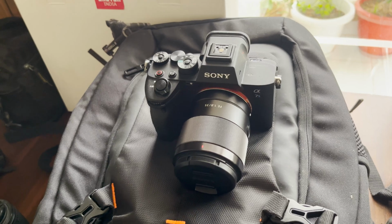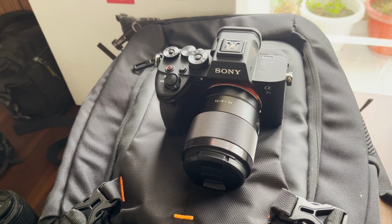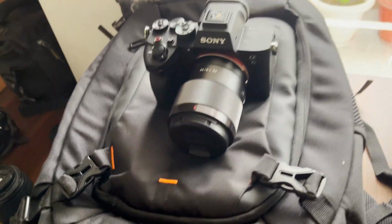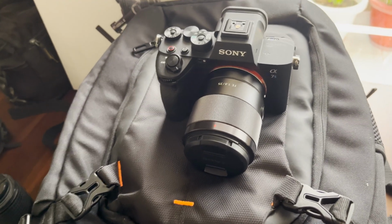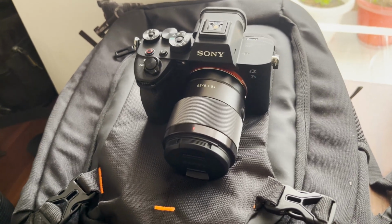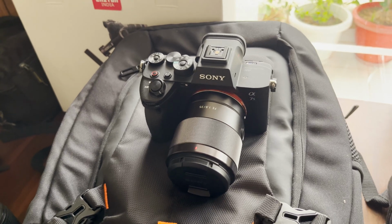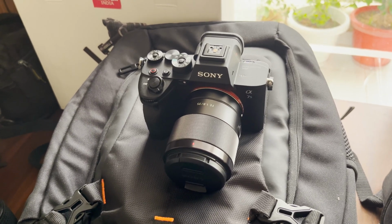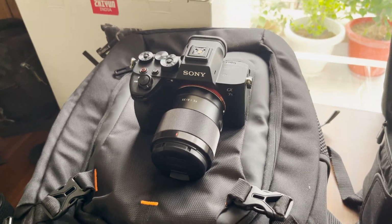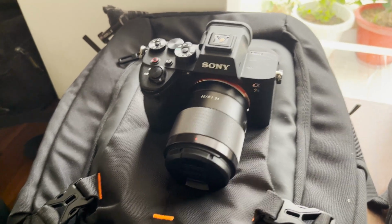4K, 120 FPS, RAW, S-Log 3, 10-bit, everything is there. You can actually shoot a feature film with this camera, even if it's not ideal, but I would say music videos to documentaries to YouTube to any kind of shows, high quality shows or movies or short films you want to create, it's possible with this camera. And it's quite the versatile camera I have, and I'm quite happy with my experience with this camera.